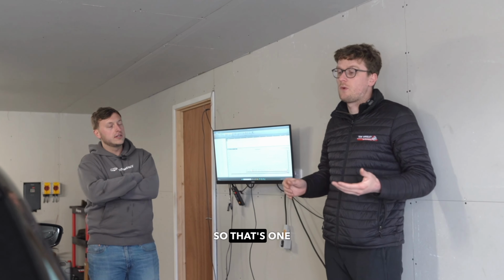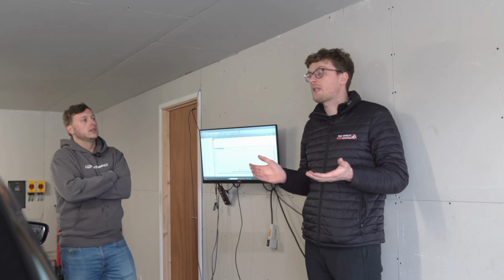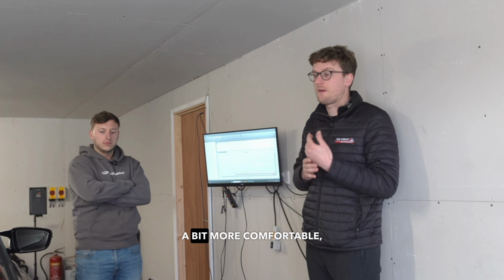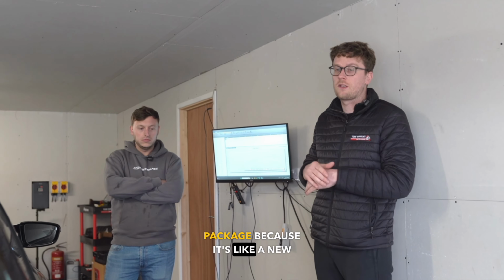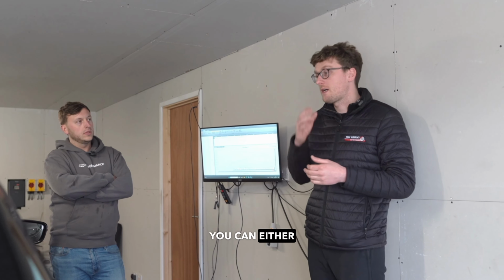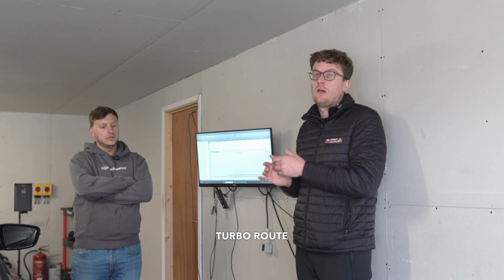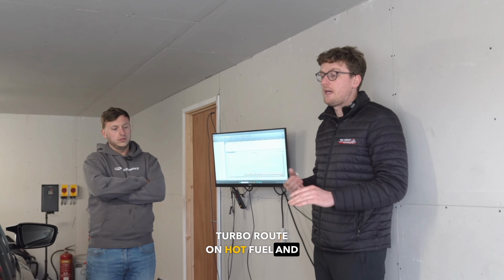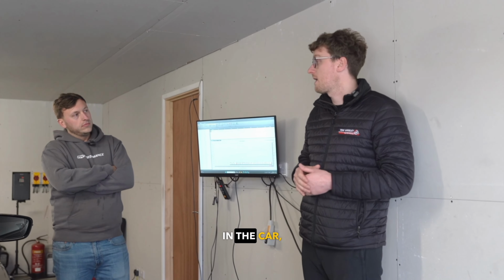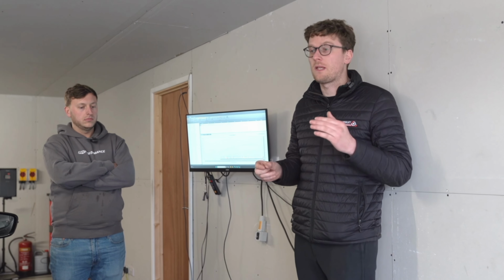So how does that work? That's one option. The beauty of going stage 2 is the car's reborn again for you. If you're finding it's getting a bit more comfortable, you want a bit more noise, that's where it's nice to do the stage 2 package, because it's like a new car again. Upwards from this, you've got 2 options really. You can either go down the hybrid turbo route on pump fuel, and they'll do around 800, or you can do an ethanol blend on this car, that's the flex fuel, which will do about 800 as well. So it depends what route you want to go down.